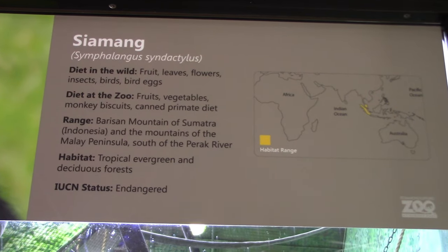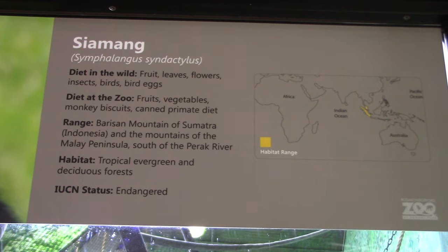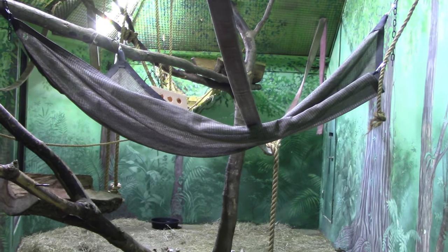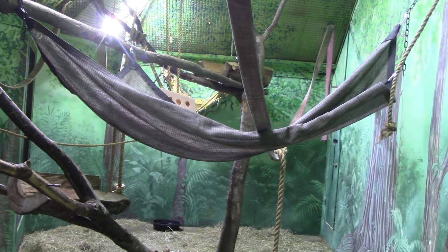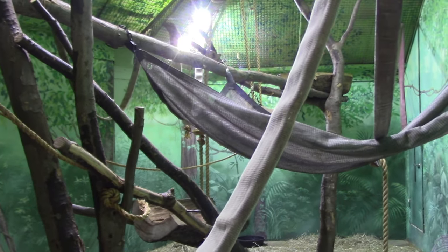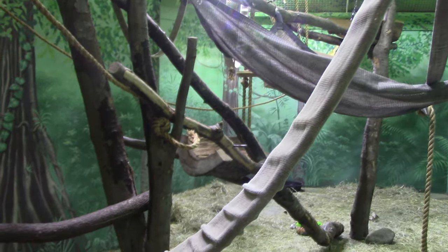Get some siamang. Alright, so doesn't look like they're out yet either. I'm assuming once the habitats are set up for the animals, then they will be let out.